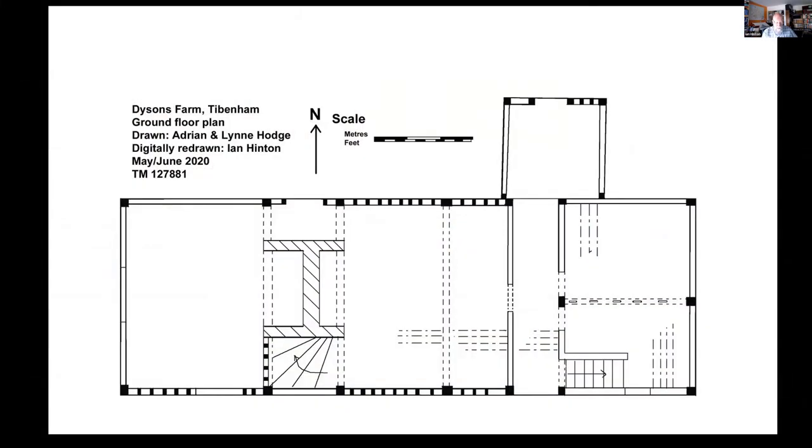Overall, the house is 18 metres long and a fraction under 6 metres wide externally, around 60 by 20 feet. Typical tripartite plan, parlour to the warmer west and services to the cooler east. The cross passage is now partitioned from the hall by a later wall, and a lobby entry door, now blocked, was in use in 1984 when surveyed by the Norfolk Archaeological Unit when the house was described as near derelict.